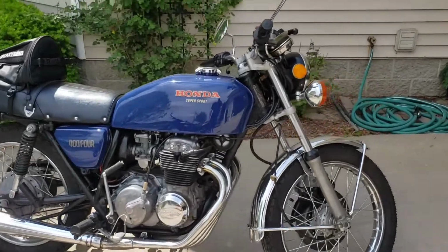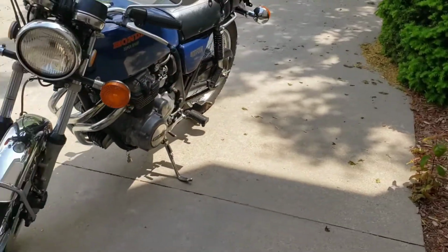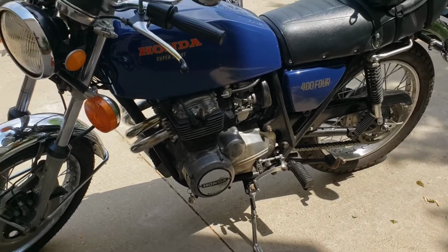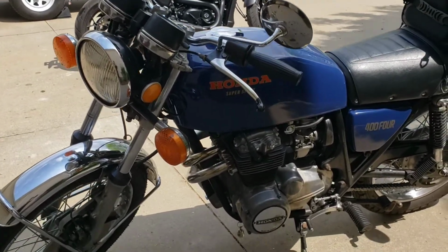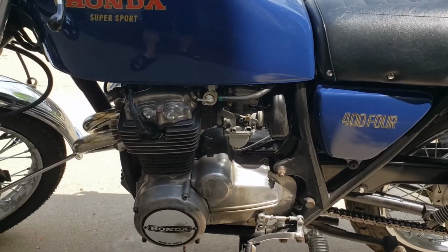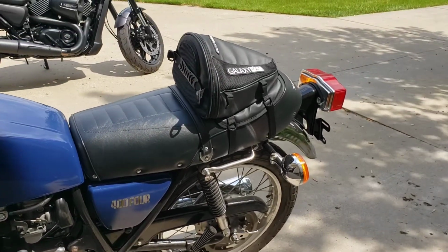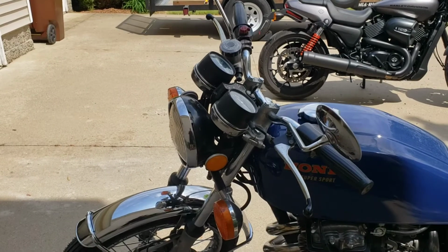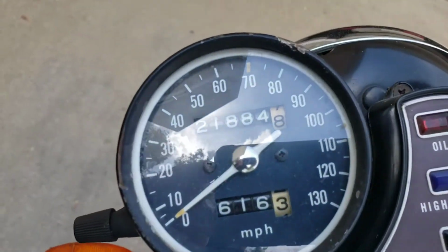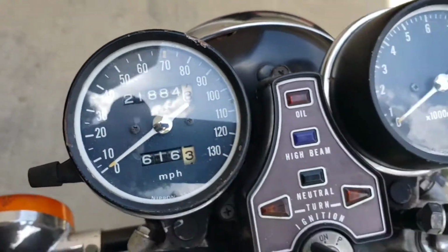1975. Classic Honda. Of course, this is carbureted, so you've got a choke and carburetor. All the 1975 technology on there. As far as original miles, 21,884 miles on it.